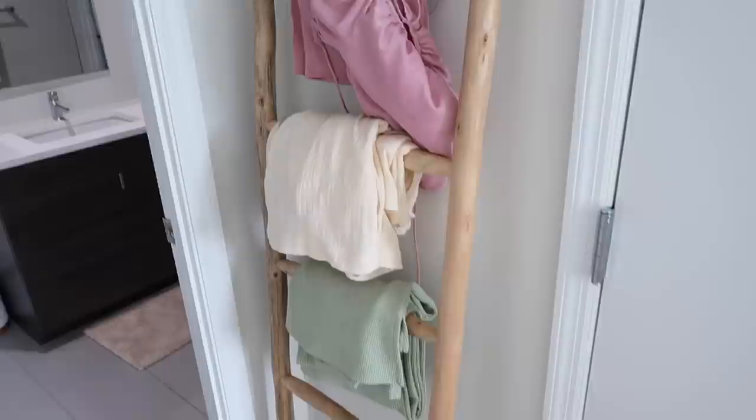And then for my closet, I feel like it was actually worse. Like, there's ground here, you know?